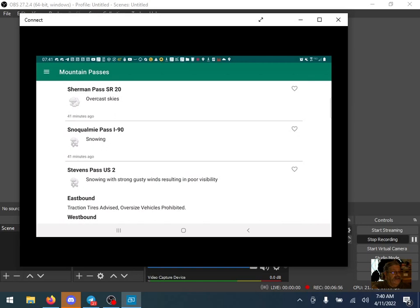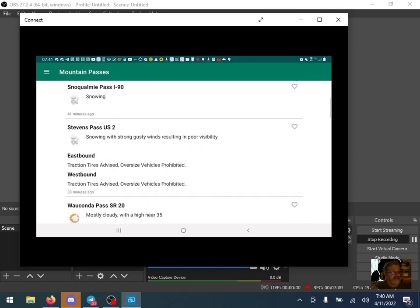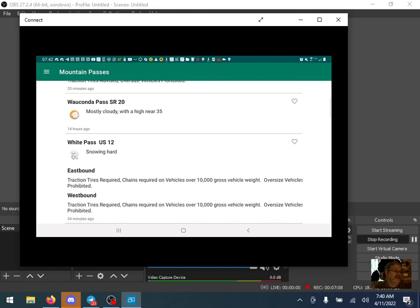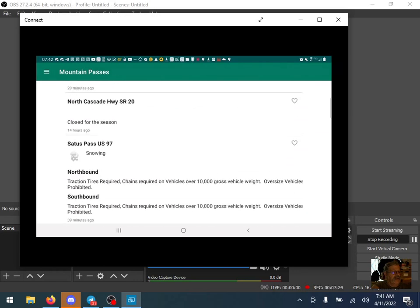And Snoqualmie is snowing. Stevens Pass is traction tires advised, and it's snowing with gusty winds, resulting in poor visibility. And White Pass, US 12 there, is traction tires required, so you've got to chain up for that one. So you don't have to throw chains on Snoqualmie or Stevens Pass, but White Pass you do.